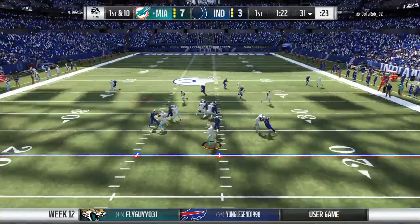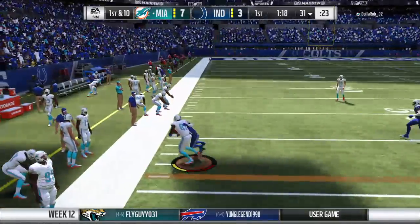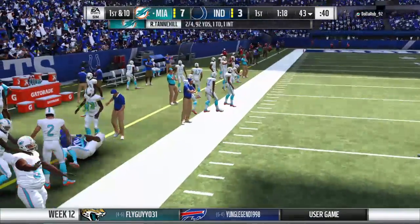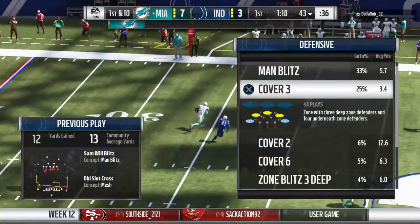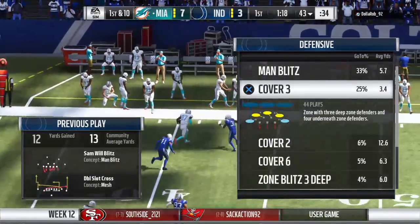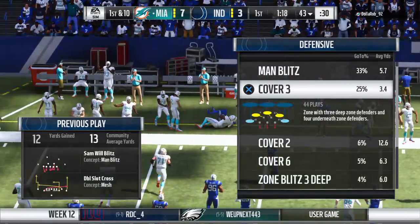After the interception, here's Tannehill. Completes it to Hearns. Given 12 yards there, and the Dolphins have a first down. Well, if you do read man coverage, Brandon, the drag route's a pretty good one to run against it because you're running away from people on it.